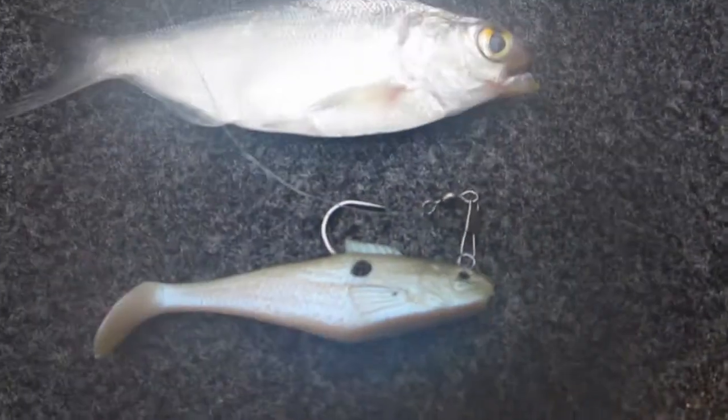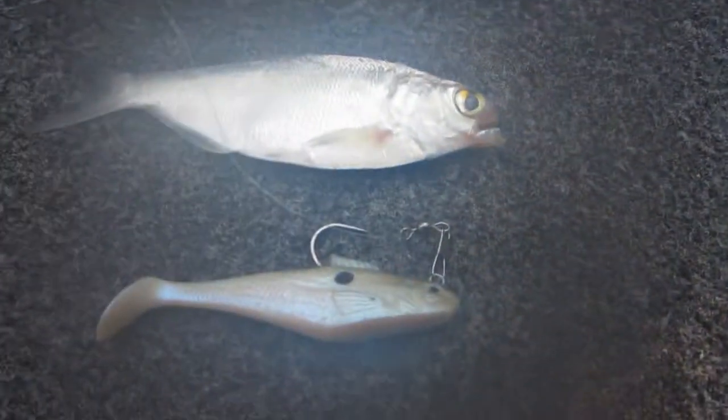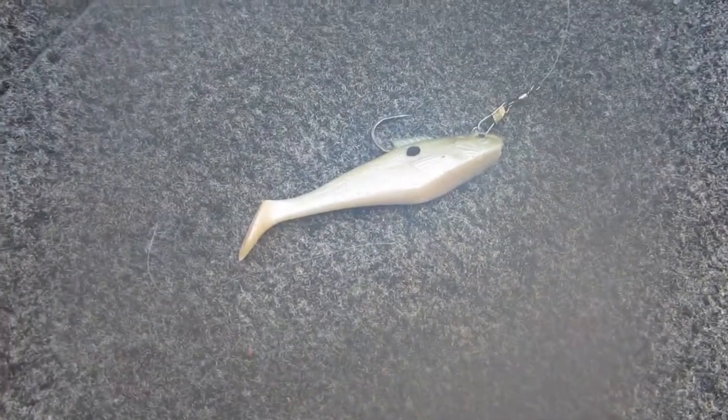I found a dead shad. I just wanted to show a match the hatch type of thing. So that's what we're going to be fishing. They're biting shad right now. So I'm just going to throw that back because it's kind of nasty and smelly. This is what I'm going to be fishing.